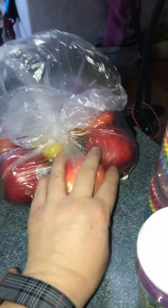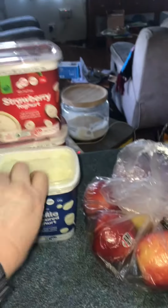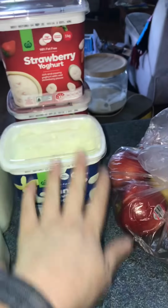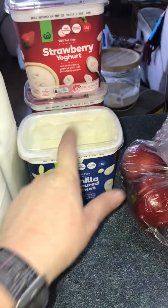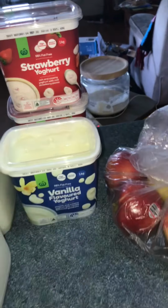I did get some Pink Lady apples, two lots of strawberry, one lot of vanilla. Again, I thought I'd bought two and two, but I didn't. As you can see, Miss Mia and Michaela have already been into the vanilla. And I bought four lots of the milk.